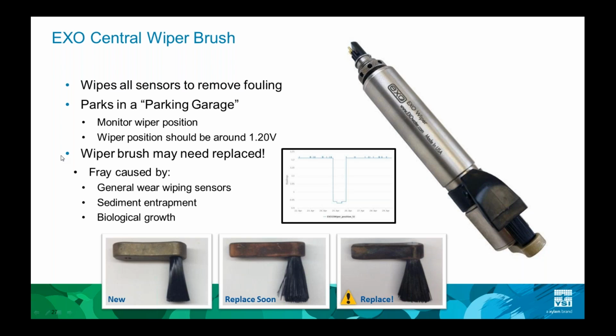So in this series of images here, we see the progression of a wiper brush over time. It starts out new with all of the bristles together and then wears a little bit, showing some fray. By the time that we have this amount of splay in the bristles here with this third wiper brush image, we really need to replace that brush.